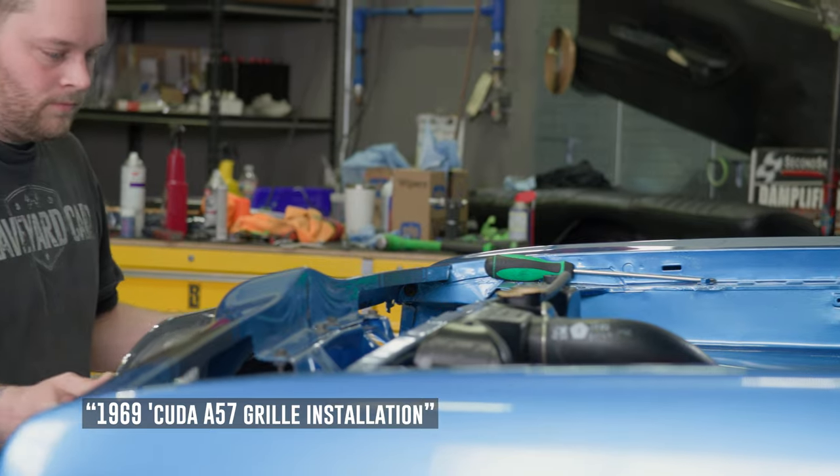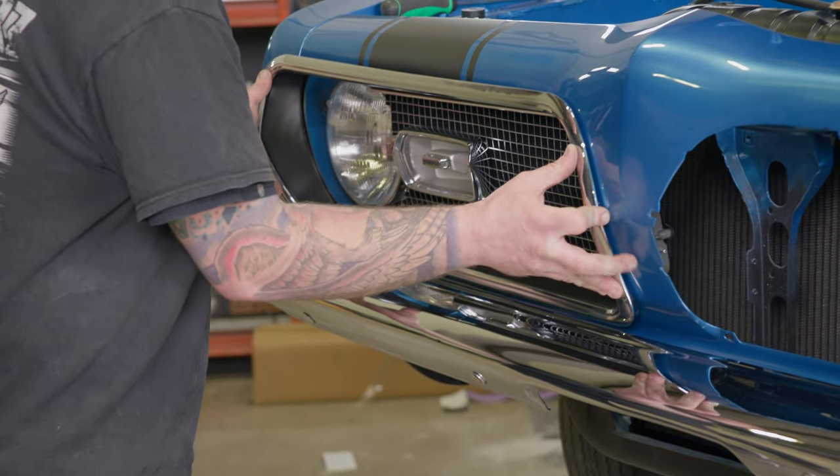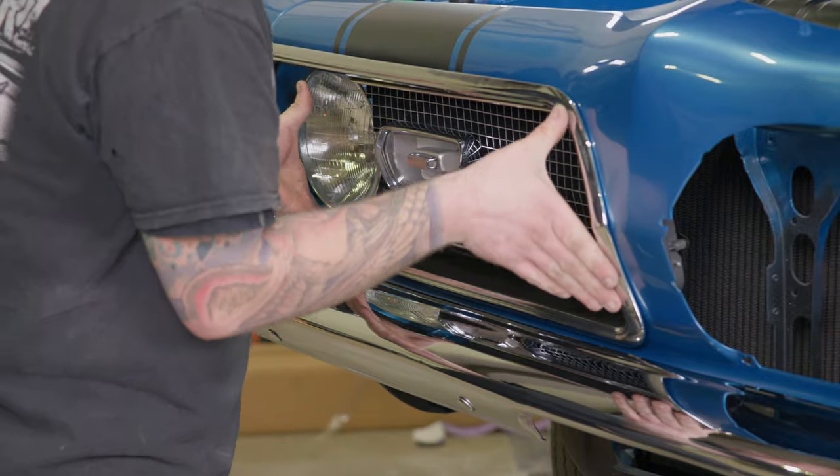The next items to install are the grille assemblies. This is a pretty unique grille. It's actually two grille assemblies. I think one of the things that's most time consuming with this is blacking out the honeycomb grille inserts.